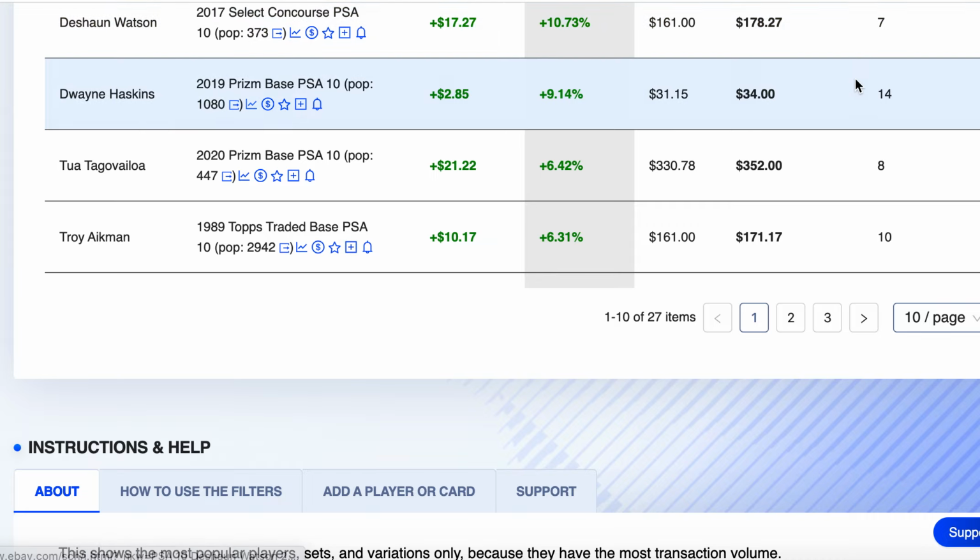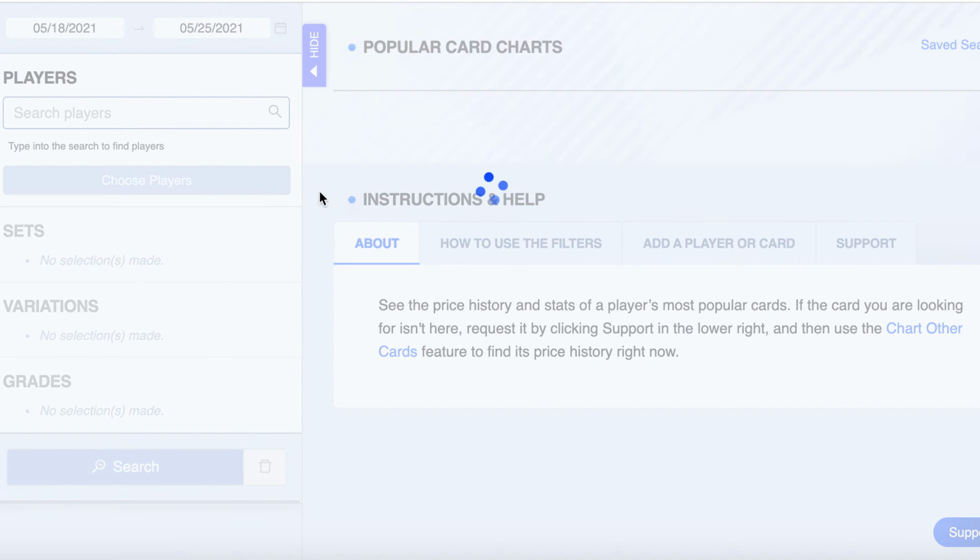Deshaun Watson, 2017 Select Concourse. Pop count of 373, 7 sales on the week, up almost 11%. Let's pull up the chart.